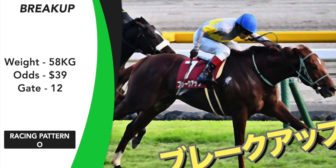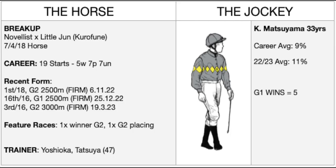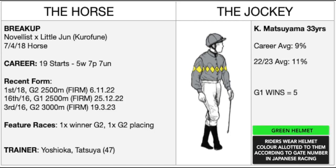Breakup. The 5-year-old was really impressive at his last start, finishing 2.5 lengths from Justin Palace in the Hanshin Daisho 10. It's surprising he's such long odds, as he was finishing very strongly in that last race. He was carrying 1 kilogram more. Maybe some doubts are lingering in people's minds since his failure in the Arima Kinen. It was pretty much pulled up before the turn for home. The run prior to that was his win in the Group 2 Copa Republica Argentina over 2,500 metres.